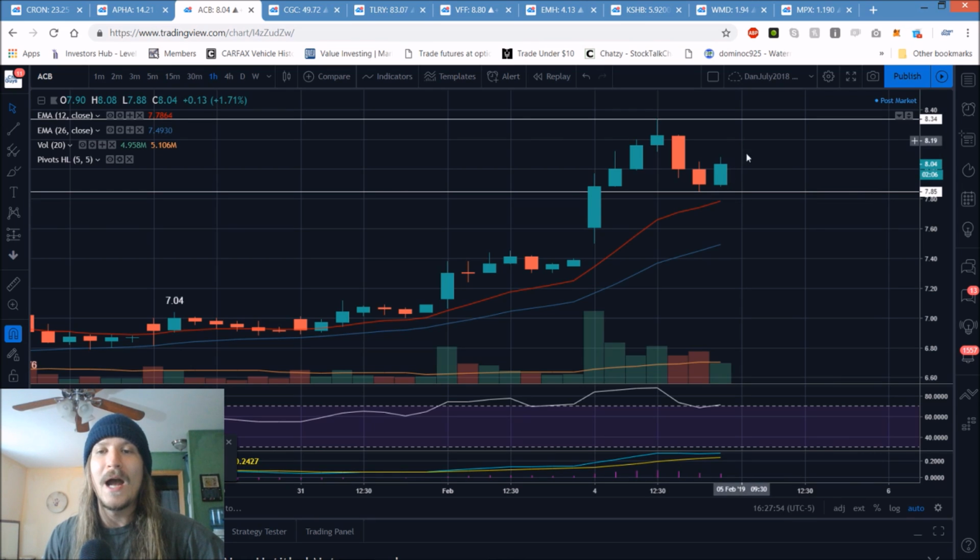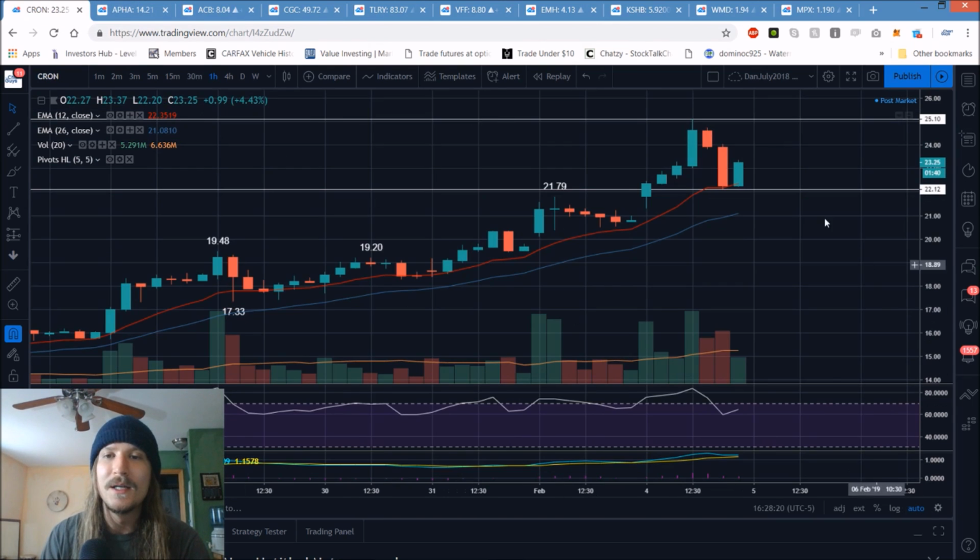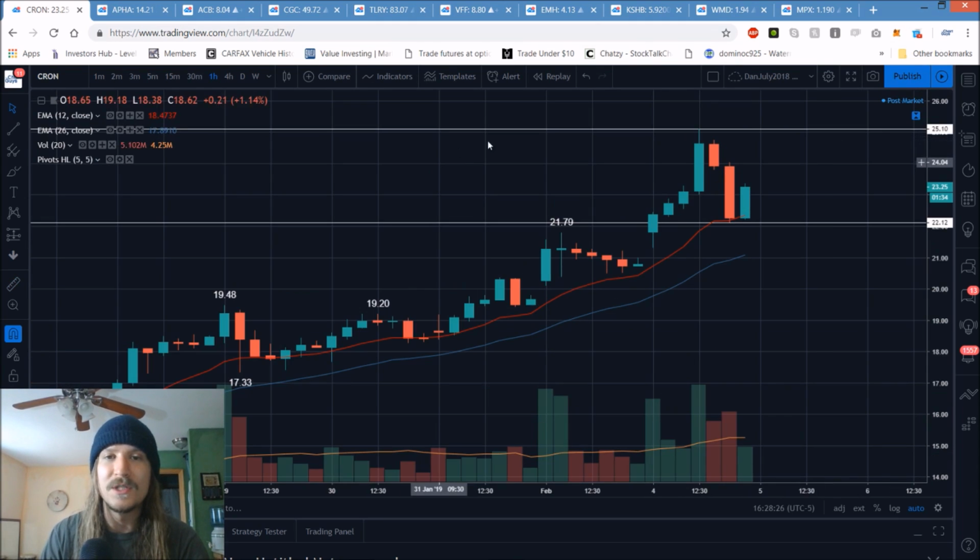We could set a lower high and a lower low, or we could see continuation back up to 834. The odds of continuation on ACB are more likely than on Cron due to the percentage gains that the bulls would have to see for that continuation. We need just under a 4% move here on ACB, whereas for Cron to see the continuation from where we closed, we would need a 7 to 8% move. So significant difference there.